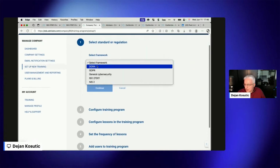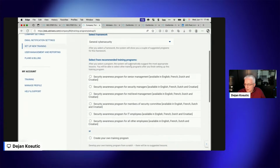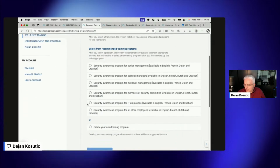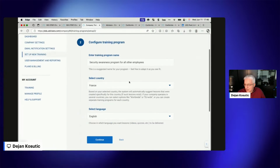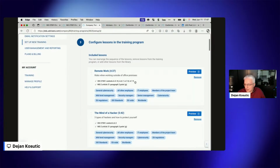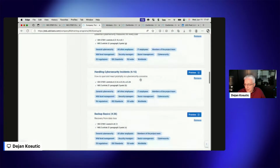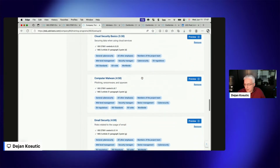You simply choose a framework, let's say general cybersecurity. So you want to create an awareness program, let's say for, I don't know, IT employees, or let's say even better, for all the other employees. And then click continue. You define the country, the language, and by the way, there are also other languages, not only English. And then you get already a predefined list of videos that you can actually show to your employees.